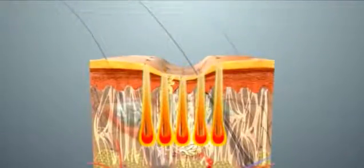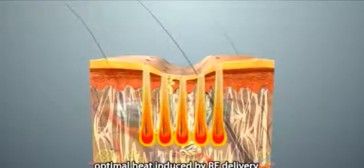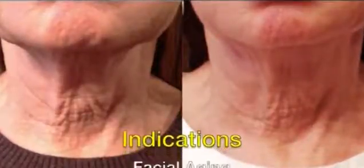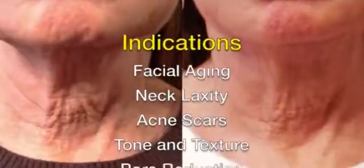And what happens is, as we get older, the dermal layer of collagen loses its elasticity, loses its shape, and we want to build that collagen back up. Yes, we do. And here's a couple of great photographs, and here are the indications of it. You can see in just two treatments, you can see how much better this is.